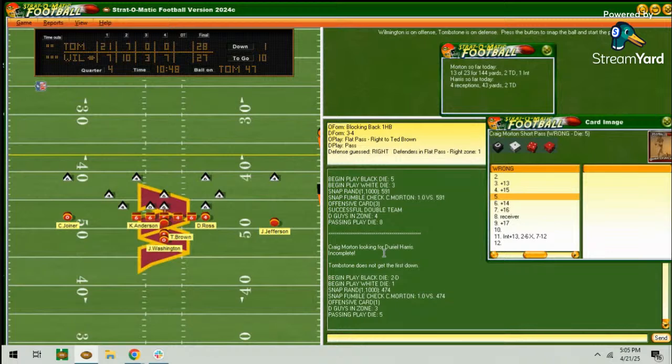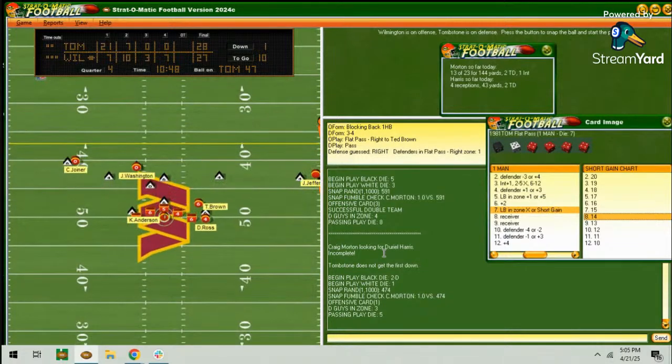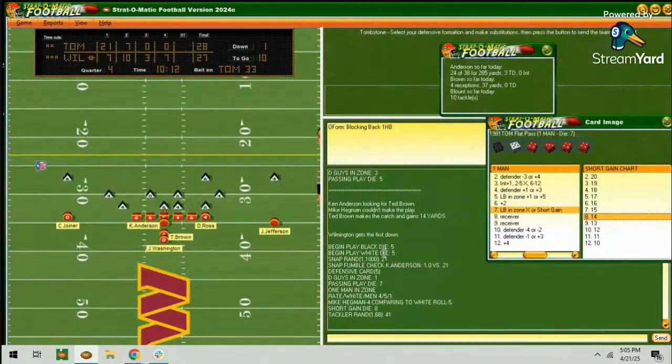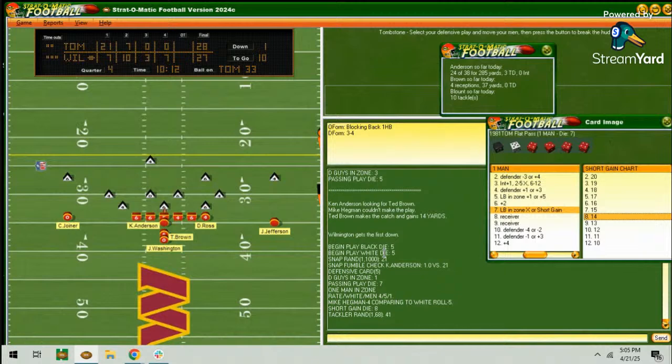Flat pass Ted Brown, guess right. He beats the linebacker, 14-yard pickup, 1st down. So they're at the edge of good field goal range for Nick Lowry here.